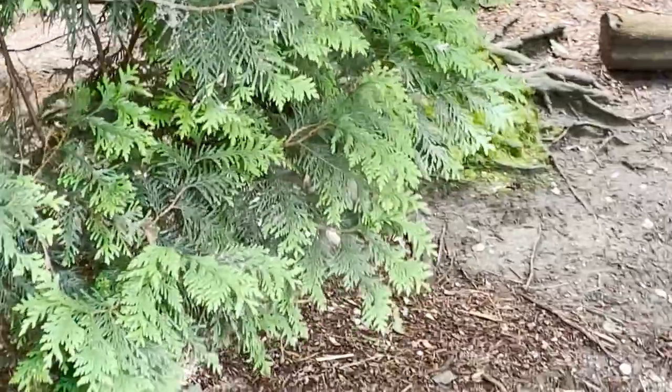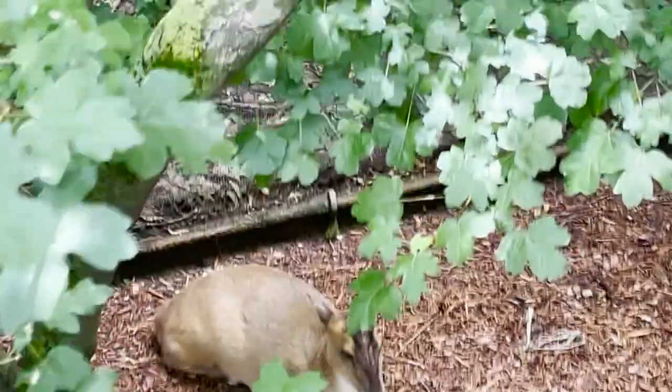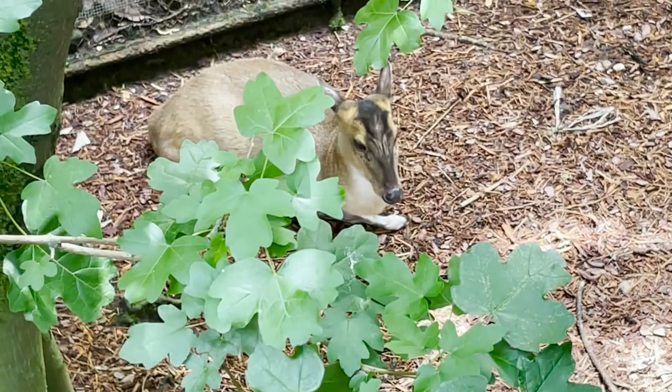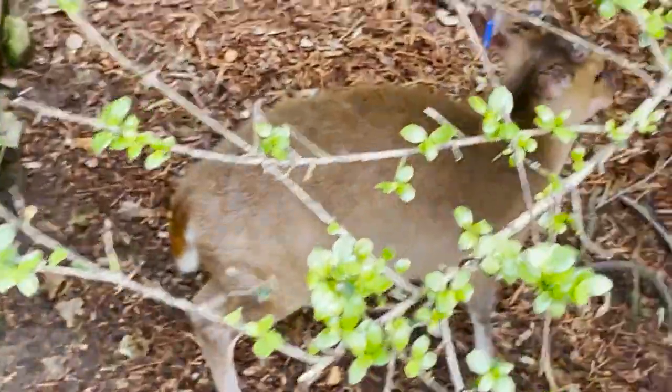Look. The baby deer? Where's it at? It's right here. The other one right here. You guys see it?